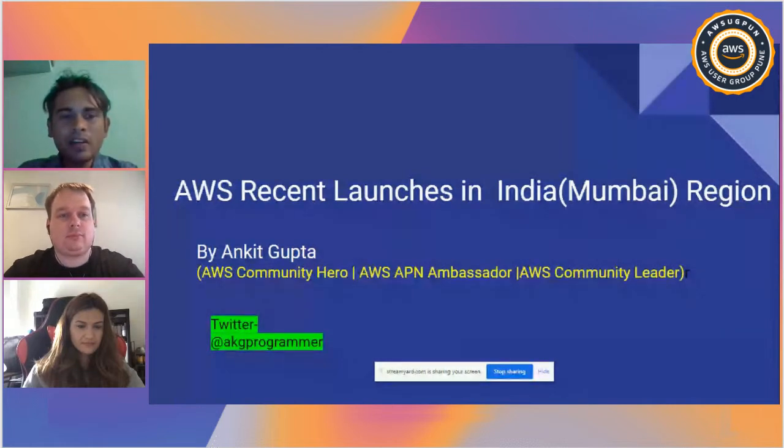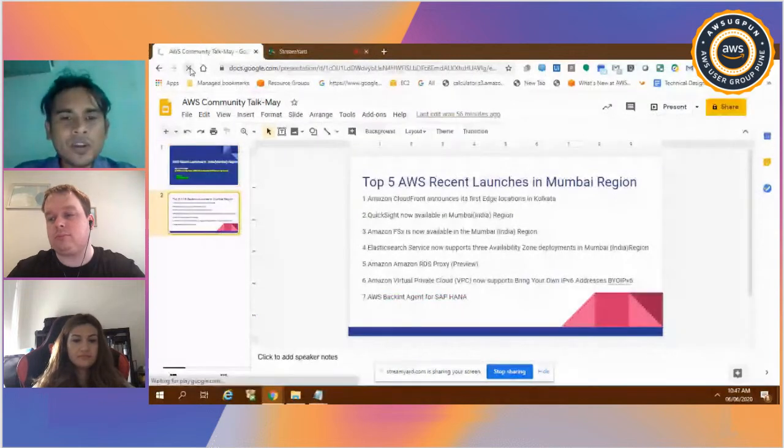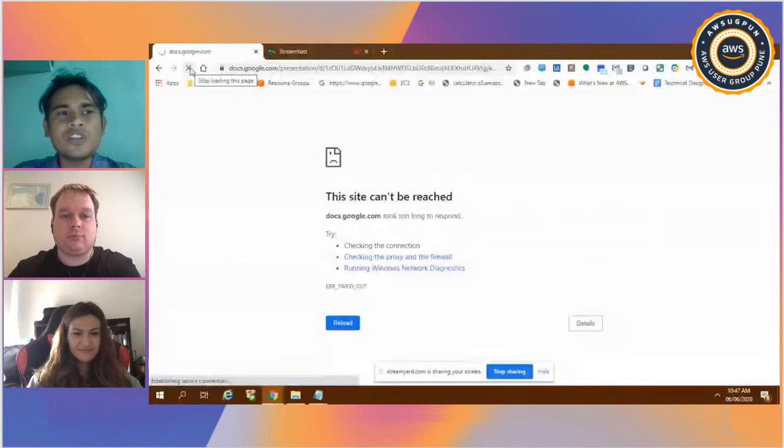I'm starting with the first part, where we will talk about some of the recent launches in India Bombay regions. So as you know, AWS launched this region in 2016, and what we are seeing is AWS is doing cool innovations and making sure that all the services are available in this Bombay region. Some of the cool launches which AWS has done in the Bombay region, I'm going to talk about that. So the first one which I would like to cover is AWS has launched the edge locations in Kolkata region. So this is again a key launch by AWS.